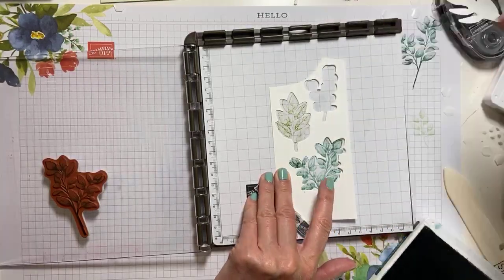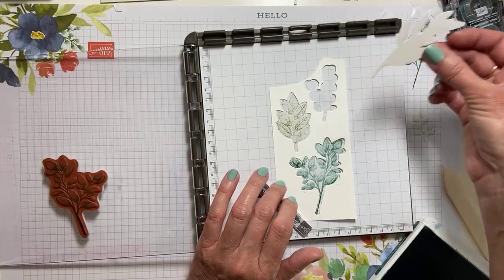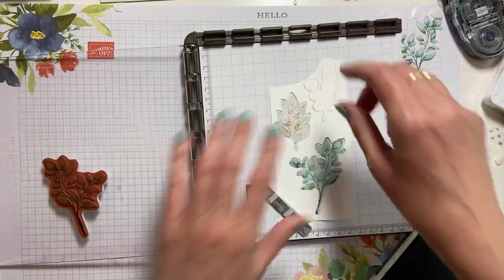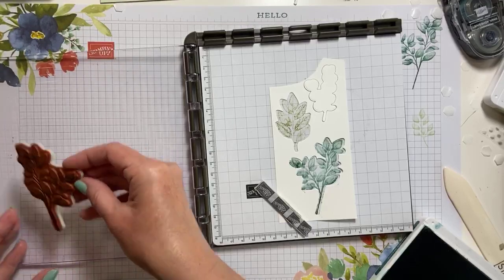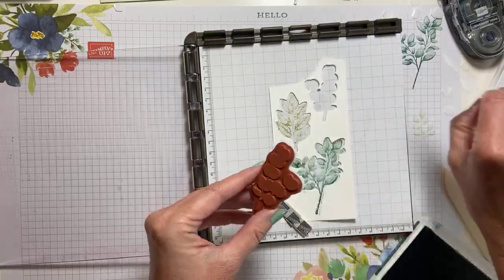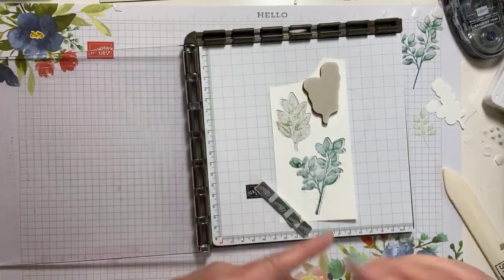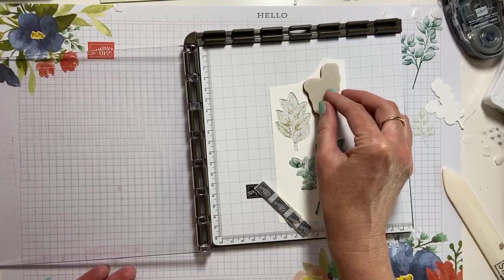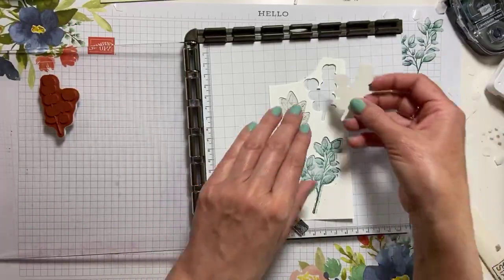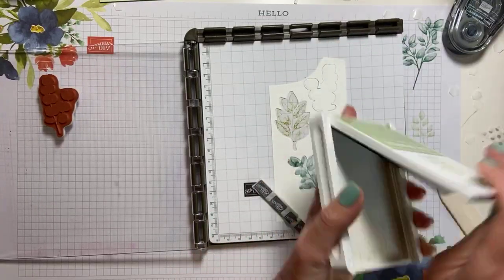Okay? Then I'm going to do the same with, oh, apparently I'm not going to use that one because I cut out the wrong one, but that's okay. We'll use this one on this card. So I'm going to take this one up and use this one. Okay, make sure it's seated in there. Pick it up, put this inside. And on this one, I'm using a little Pear Pizzazz, okay?